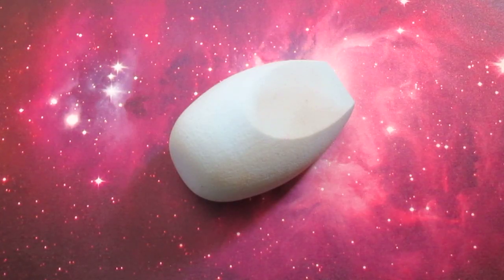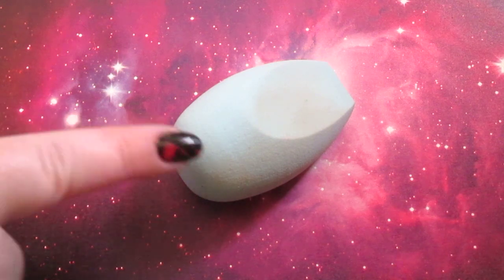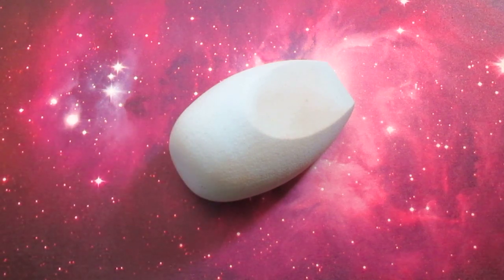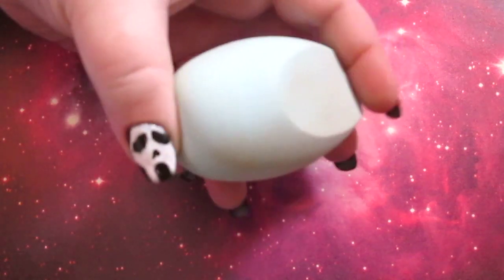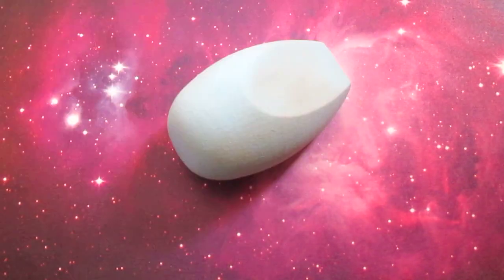We have the blending sponge here. This was $4. The sponge is a little bit stained, but I have used it several times. It is a super soft sponge. Of course, it's not wet right now, but it is really soft. And I love this light baby blue, minty almost color. It's so pretty. It does grow 2 times its size when wet.